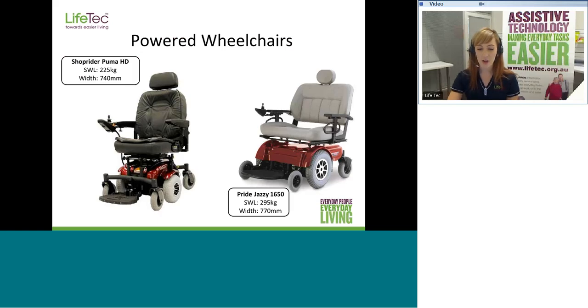Okay, so on the current SOA, I believe most of the chairs have a safe weight limit of around 136 kilograms. So we'll go through a couple of the ones that aren't on the SOA. So we have the Shoprite Puma Heavy Duty. So it's a mid-wheel drive chair, as you can see, with the big wheel drives under the hips there. Multi-adjustable captain seat, puncture-proof tyres as standard. Tie-down points are available for transport options. It's an off-board charger with a safe weight limit of 225 kg.